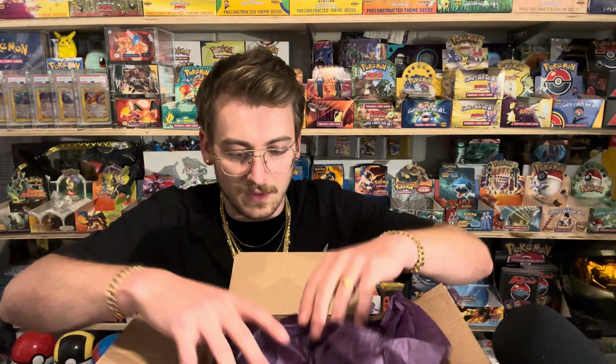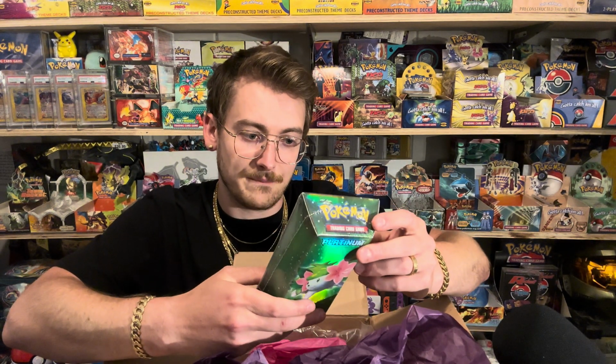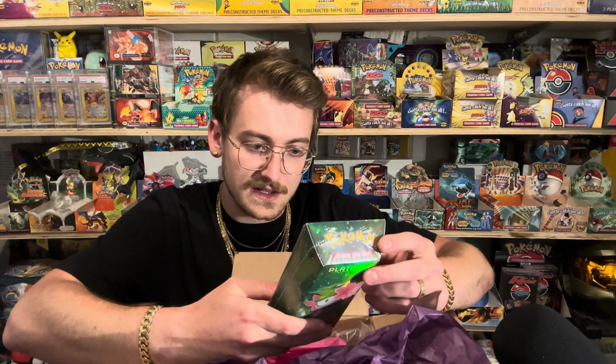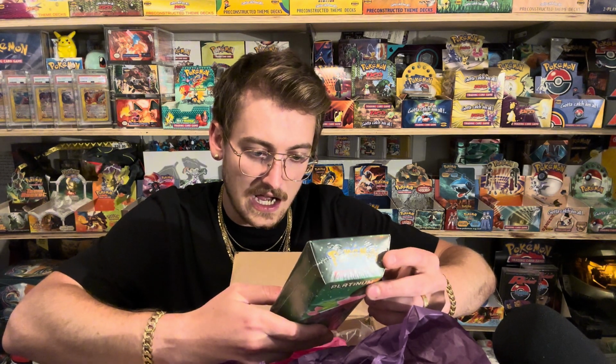So we're talking like Platinum, Diamond and Pearl, and Stormfront. So we're talking about, well, just everything in that era. I'm probably forgetting something, but first one's up. We got a Platinum deck, which is the Flourish theme deck. So that's pretty sweet. That's pretty sweet. And it's got this like holo.